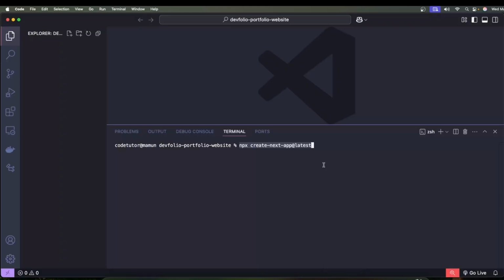Then after doing that, you will have to press enter. You can see we're running npx create-next-app@latest. That means we're going to create the latest Next.js application. Okay, so let me press enter. Here it will ask okay to proceed. Yes, we are going to proceed.